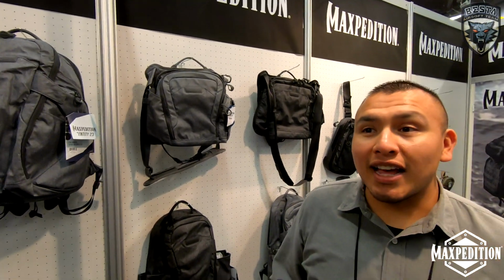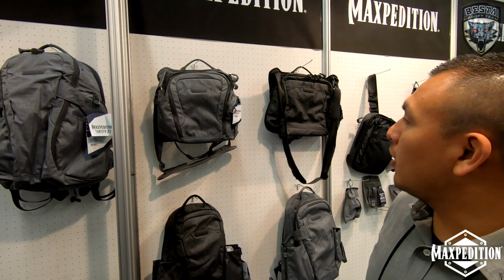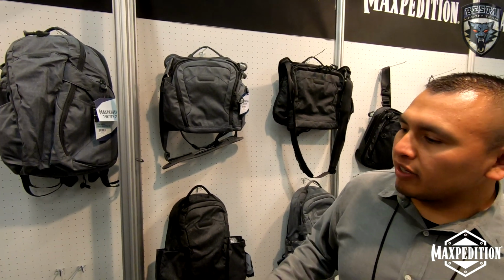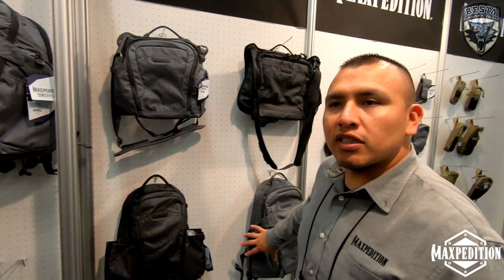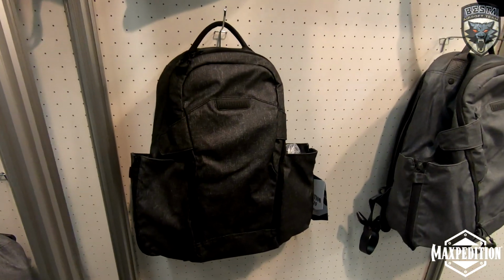The Entity line was introduced last year, 2018, and this year we just grew the line. Our Entity line is our more civilian, very discreet, non-tactical looking bags. We've made generally the backpacks. They come in a few different sizes. We have our Entity 19, which is the smallest of the Entity backpacks.